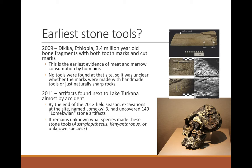Australopiths are firmly established as tool users, particularly later representatives of the species. So as we talk about the emergence of stone tool use, first we've got to determine when and where it emerges, but we also have to look at what we call tool making traditions.